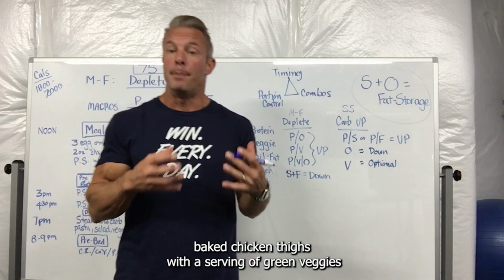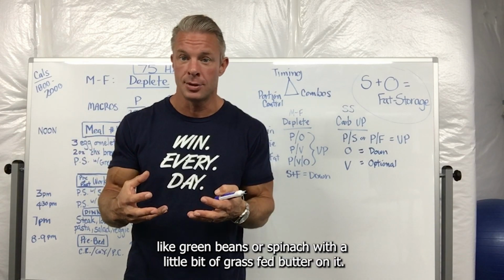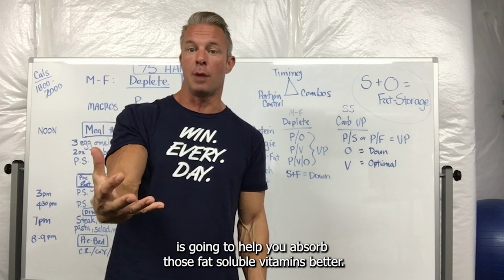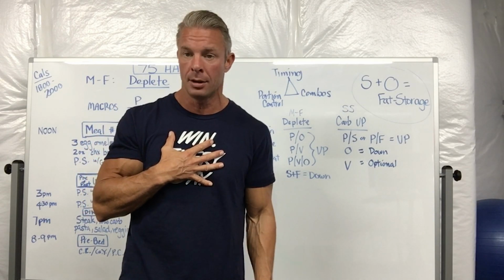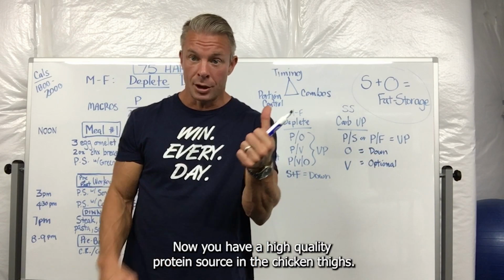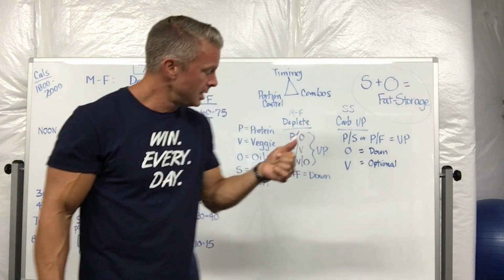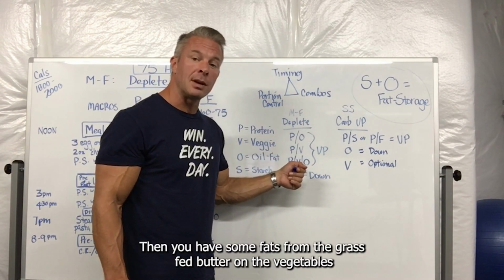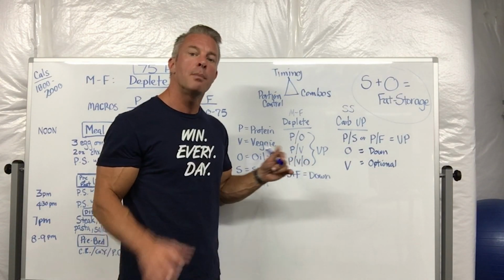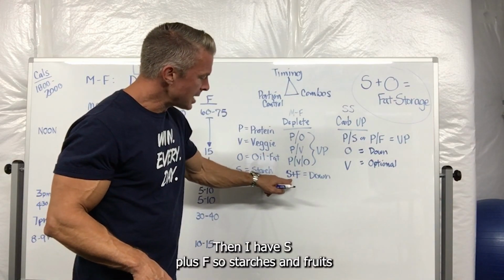Baked chicken thighs with a serving of green veggies like green beans or spinach with a little bit of grass-fed butter on it, because that oil on top of those veggies is going to help you absorb those fat-soluble vitamins better. And then maybe a side salad with veggies, vinegar, and oil. Now you have a high quality protein source in the chicken thighs. They have a little more fat in them because they're thighs and not breast. Then you have some fats from the grass-fed butter on the vegetables, and then a little bit of olive oil on the salad as well. Perfect deplete day meal.